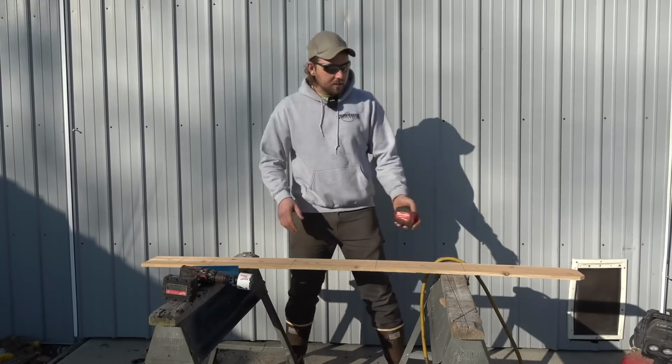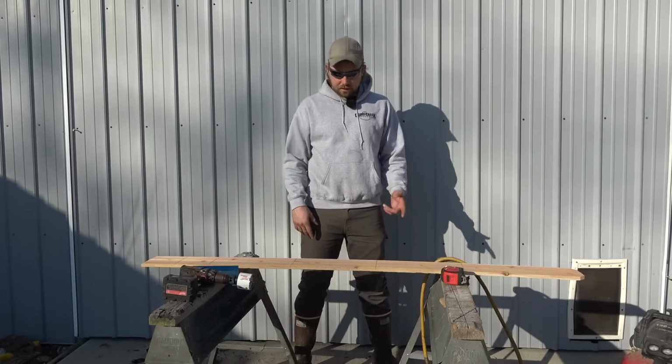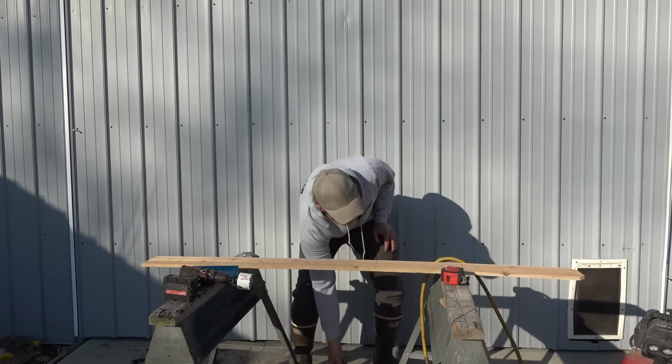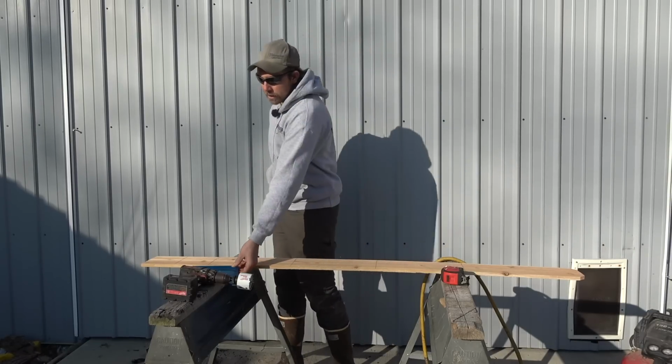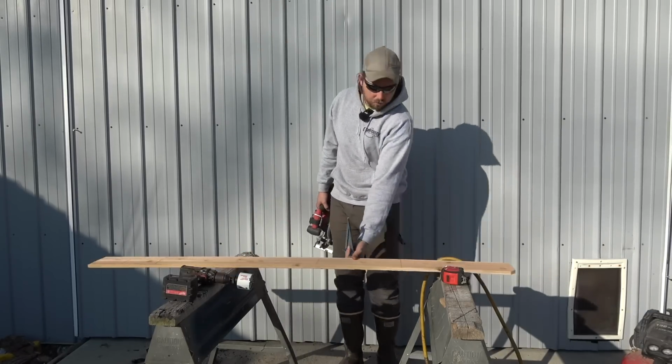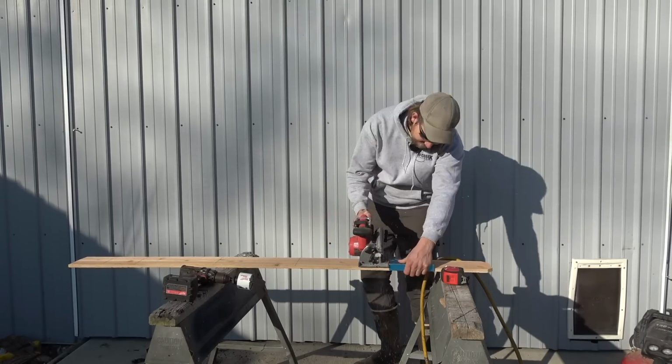So now obviously I've got some power tools here to help me out. I've got a little brad nailer and a drill and a little circular saw, but you can use hand tools if you want. So anyway, I'll cut this real quick and then we'll assemble this because it's super easy. Like I said, just make those cuts.